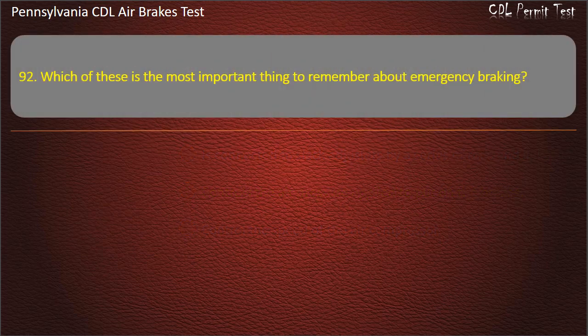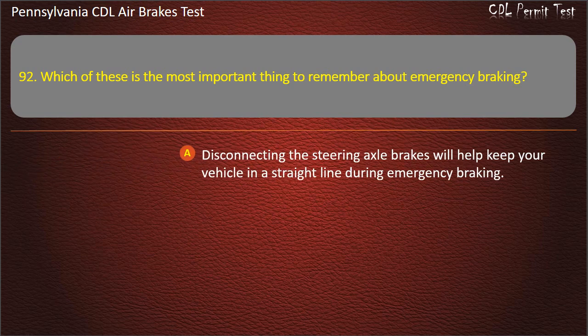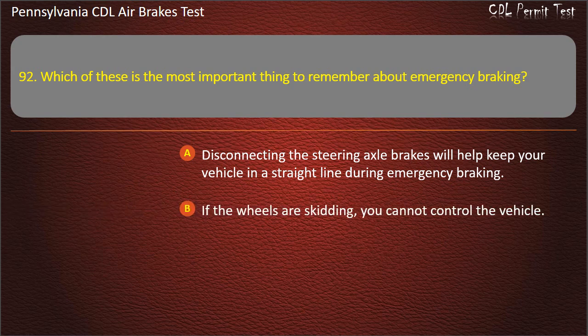Question 92. Which of these is the most important thing to remember about emergency braking? Disconnecting the steering axle brakes will help keep your vehicle in a straight line during emergency braking. If the wheels are skidding, you cannot control the vehicle. Never do it without downshifting first. Answer. If the wheels are skidding, you cannot control the vehicle.